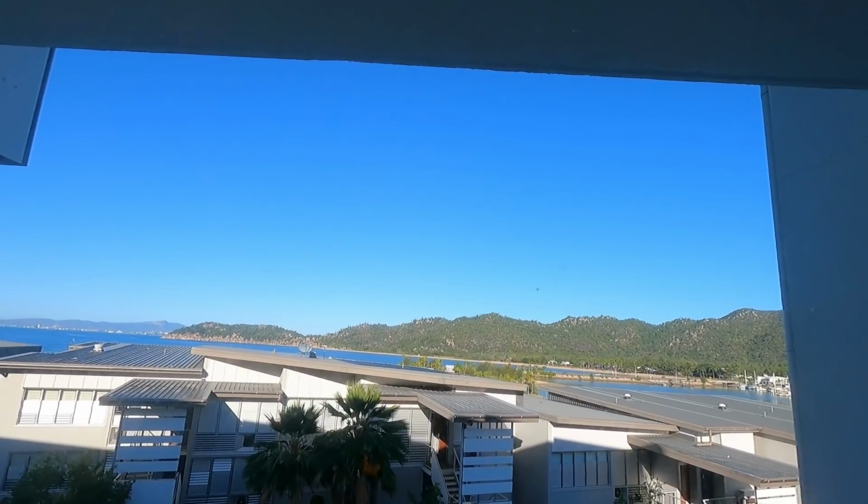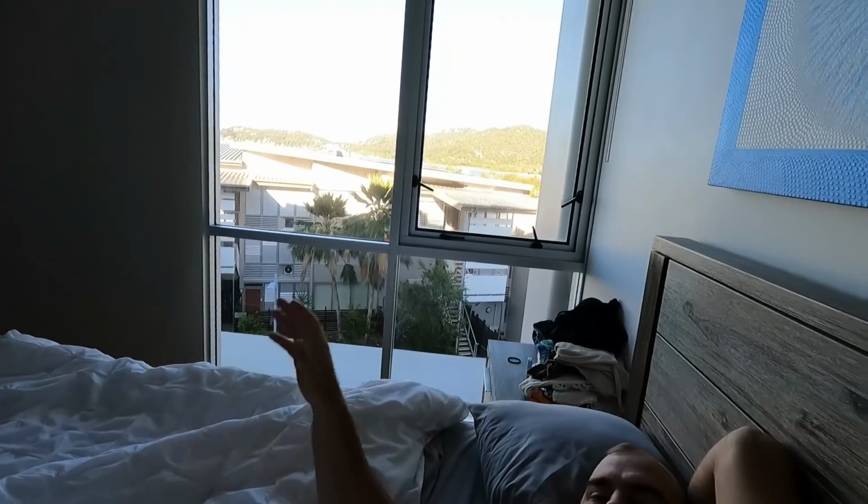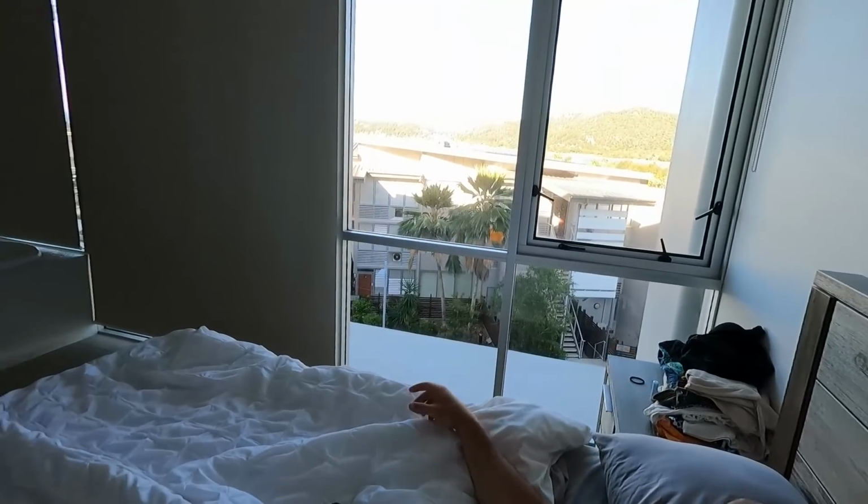Good morning. We are at Magnetic Island still, and this is our view we're waking up to. We went out for dinner last night to a place called Scallywags, which is just walking distance from our apartments here at Nellie Bay, and it was a really good feed. We had big beef burgers. Bryce had a double beef, double cheese, double bacon burger, and he was still a bit hungry after.